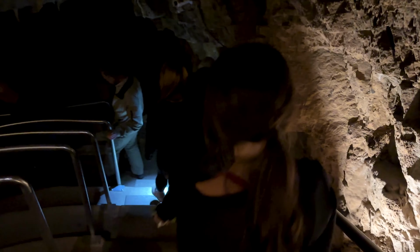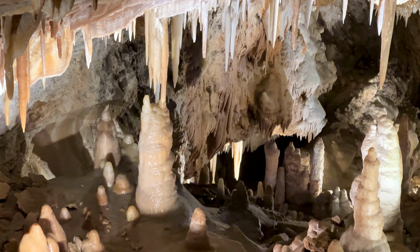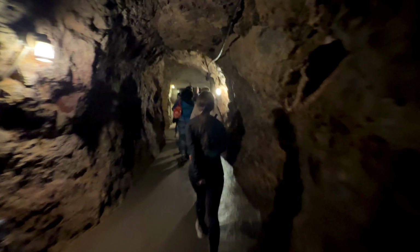The caves are stunning, and the tours are always a fun way to learn about the history of the mountain, the caverns themselves, the minerals that you can find here, and the formations are just beautiful. It is also worth noting that you cannot visit the caves without a guided tour.